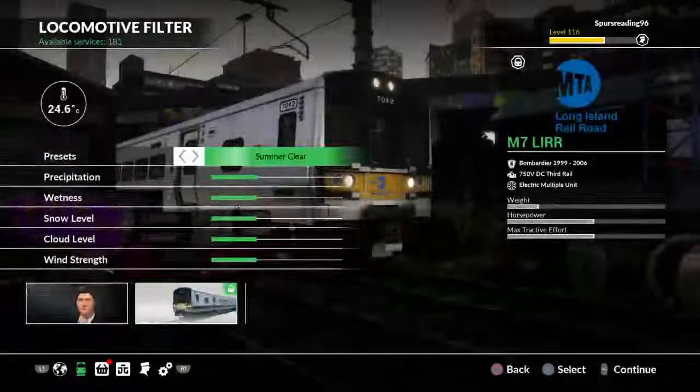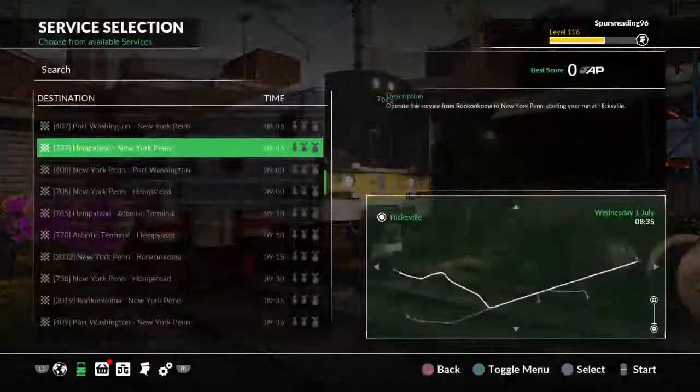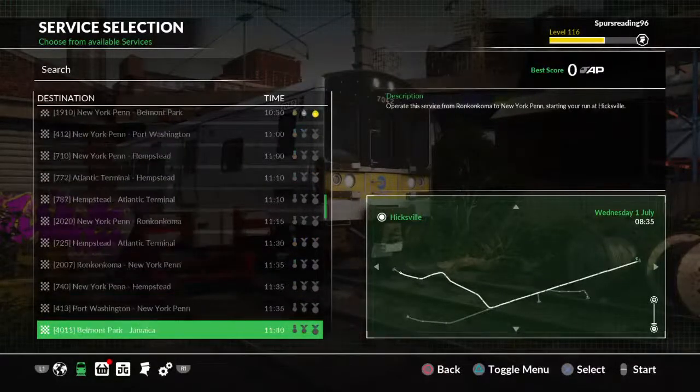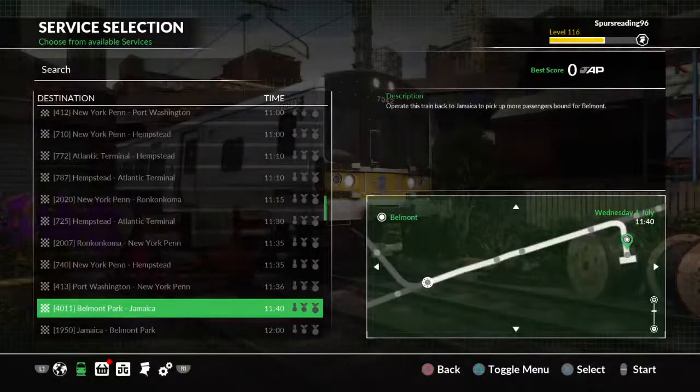So actually, I'm going to make that summer cloudy so I can see at night, and we're going to get going with the first one, the 11:40 service.